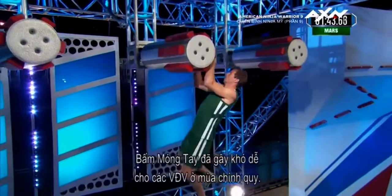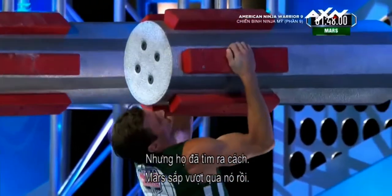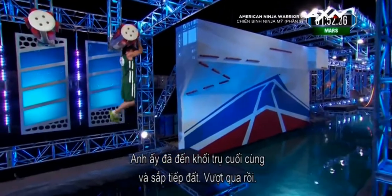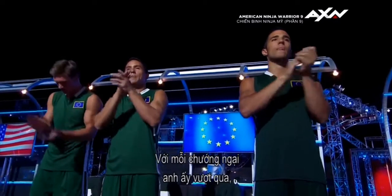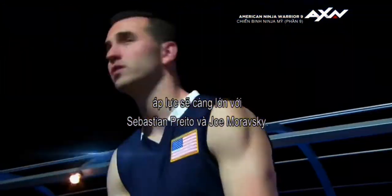Well, this nail clipper gave the ninjas problems back in the regular season, but they have figured it out. Mars is flying through this. Already on the last cylinder. You're gonna turn around for the dismount, and he is through. And with each obstacle he completes, it puts more pressure on Sebastian Prieto of Team Latin America and Team USA's Joe Moravsky. They'll be up next.